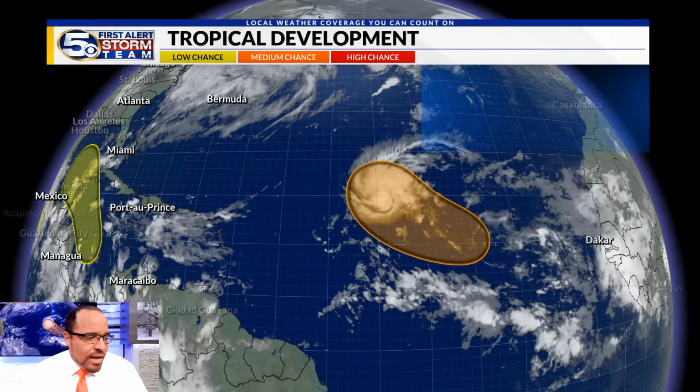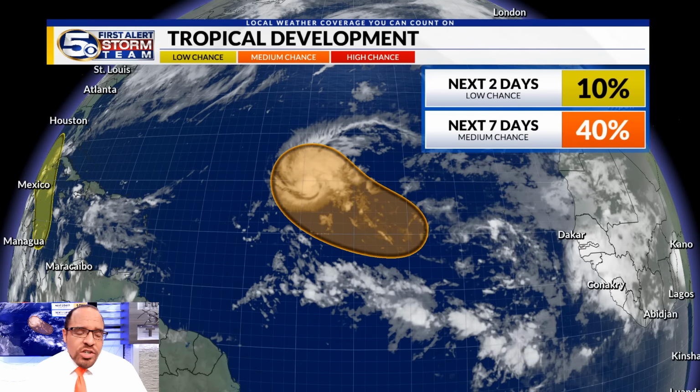Farther out into the Central Atlantic, we have another tropical wave. It's actually near the Cabo Verde Islands, and a lot of our models suggest that this will also develop into a named system, but every model that we've seen curves this off to the north. This will likely be a storm for the fish, as they say.